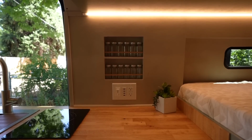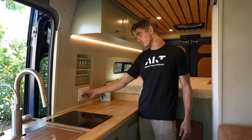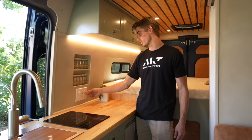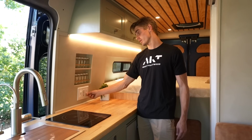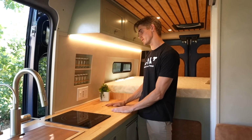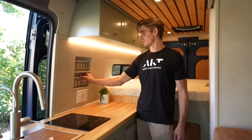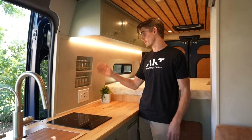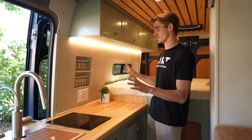Up here we have the under cabinet lighting, which is actually on a dimmer as well, and a 4-port USB charging station, as well as a 20 amp AC outlet on a GFCI plug, just so that way if you wanted to run your air fryer or blender or anything, you have ample power to do that. Above that, we have our spice rack here, which can hold, looks like 12 different spices. Adds kind of a nice touch to the whole look of the kitchen as well.